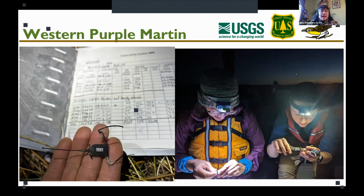And so you can see our GPS tag that we use down there. It is quite small. We have to make sure to use a very size-specific tag for each bird, and we also make sure to weigh them before applying the tags, because there is a weight limitation. If the bird isn't quite big enough, we don't put the tag on. And again, these are the type of GPS tags where we have to recapture the birds after they've gone on their full migratory route to collect and analyze the data.